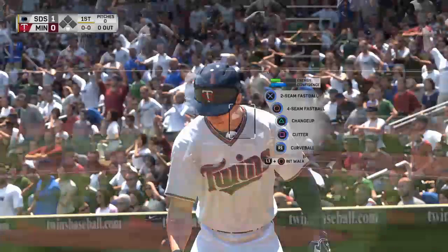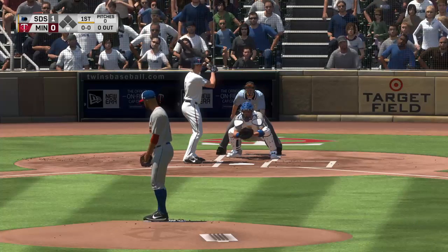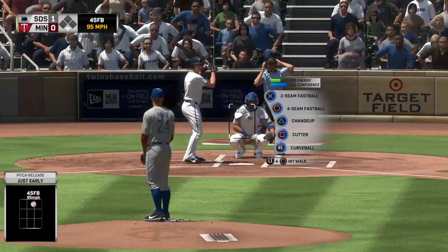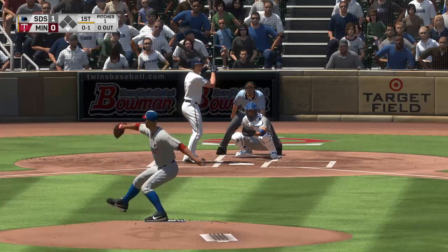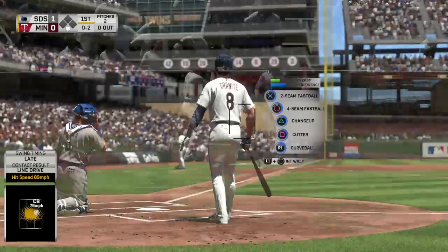Jackie Bradley Jr. will stay in the ballgame now and take over in left field. Stepping in, number 8. He'll lead things off here in the bottom half of the first. Takes a high fastball for a strike. Swing and a liner, but foul.